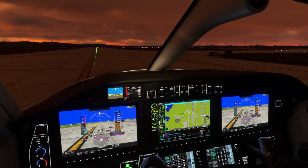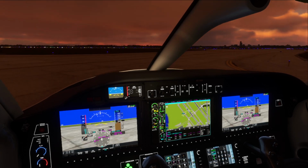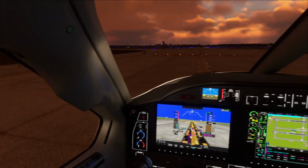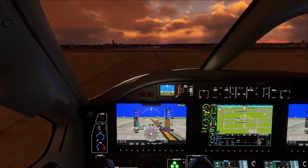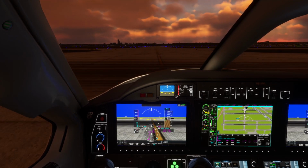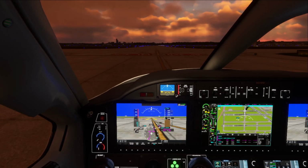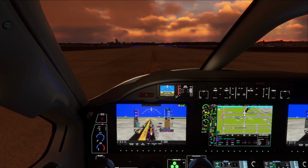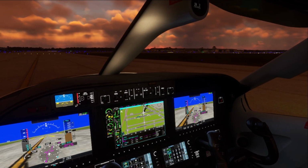Okay, we take a right here. TBM 1 Mike Whiskey, cross runway 32 right. Cross runway 32 right, TBM 1 Mike Whiskey. And then we keep going straight, and we will be crossing runway 32 left. So Omaha in the background. We are at Eppley Airfield. That's the main passenger terminal over there.